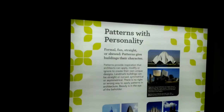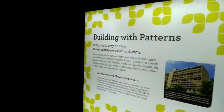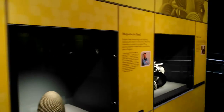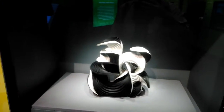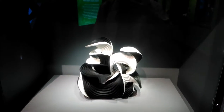We can see here patterns with personality, patterns in nature back there. Building with patterns, okay. Up here, we have patterns in culture. It is not the typical exhibition. Certainly not one that I'm accustomed to going to. Let's see what else is around.